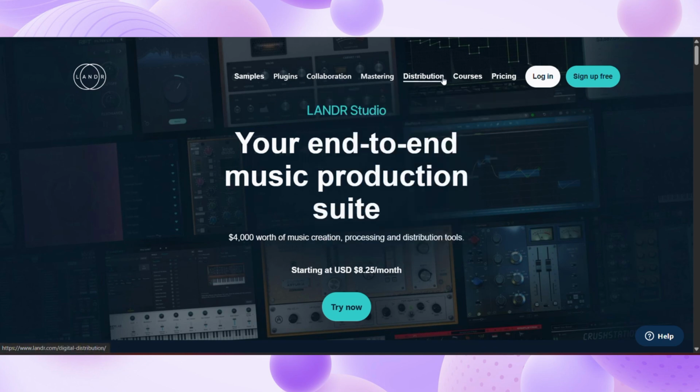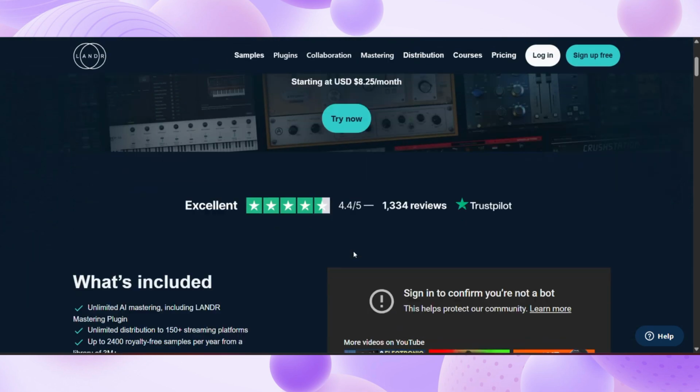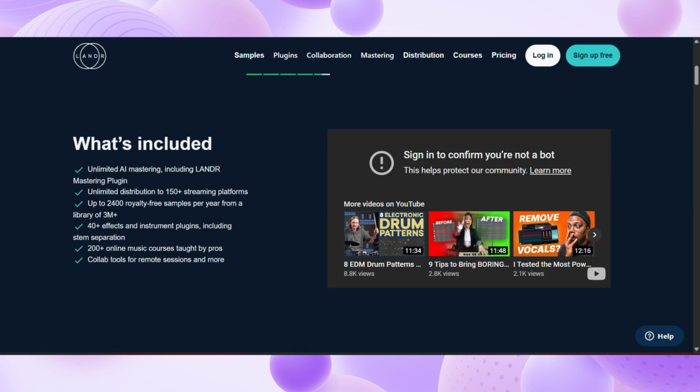AI Mastering. Landr's AI-driven mastering service allows you to upload your tracks and receive professionally mastered versions in minutes.